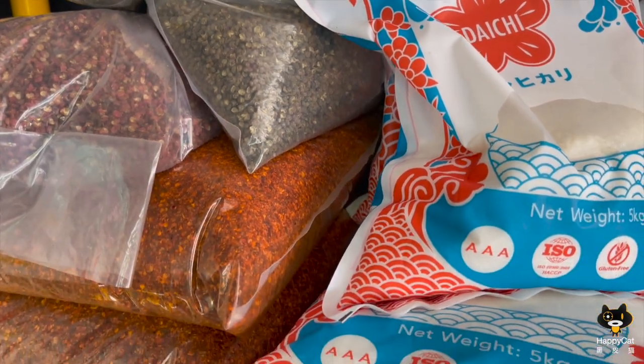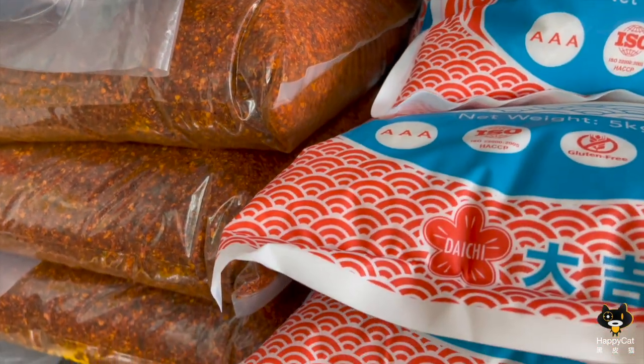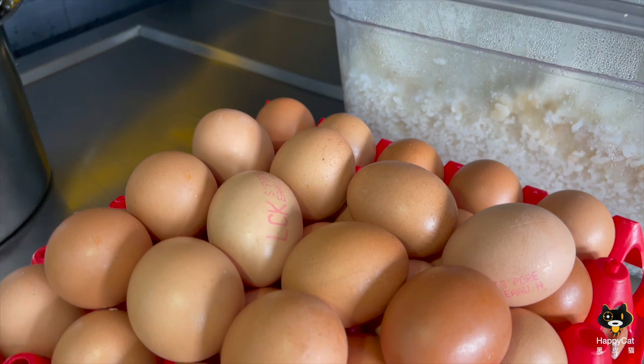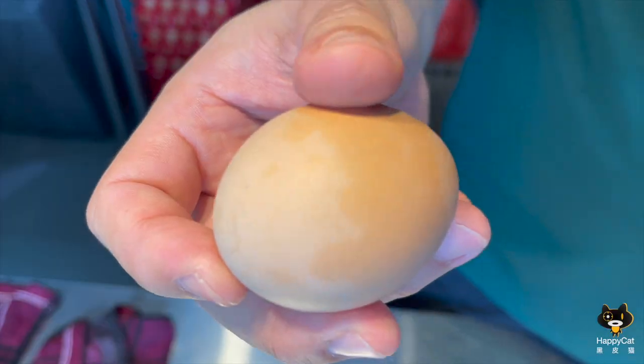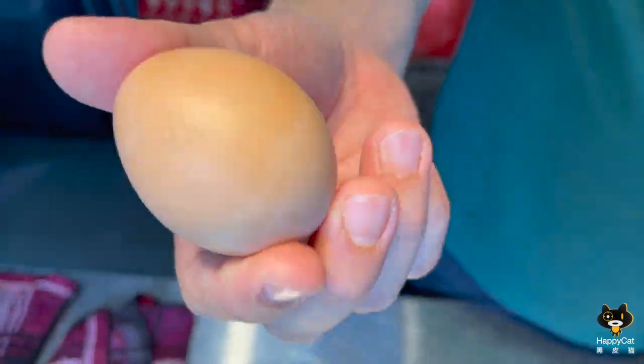Danny. Okay, we are at Bedok Marketplace. These are specially corn-fed eggs. So when they are filled with corn, the egg yolk are more orange. Yeah, and these are the bigger size one.